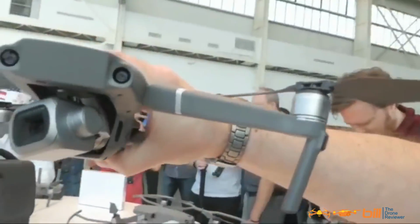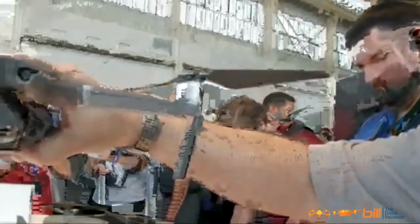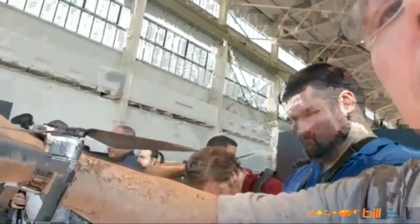You got the prices. The Mavic 2 Pro is more expensive than the Mavic 2 Zoom, which we kind of figured. Looking around $1,200 for the Zoom and about $1,400 for the Pro. Here's a look at the Pro right here. Let's take a look at it.